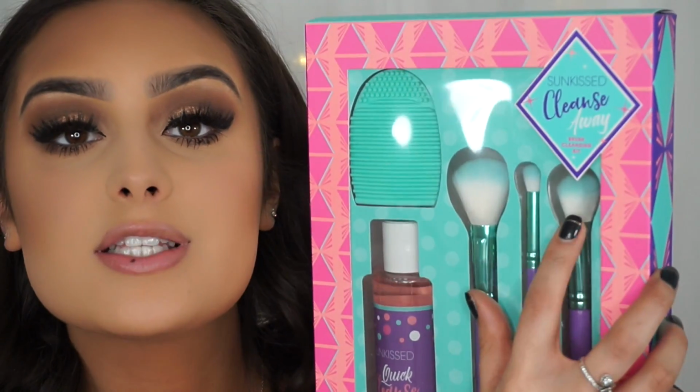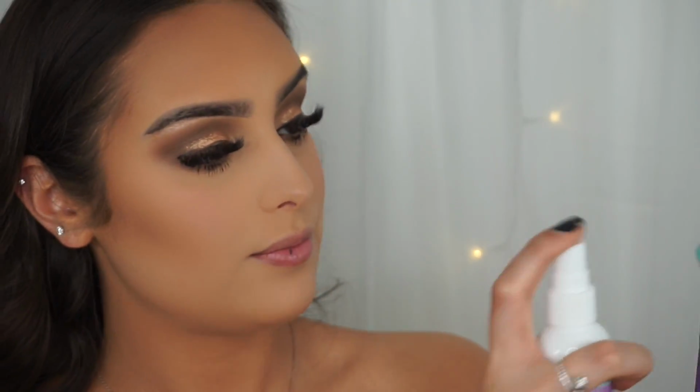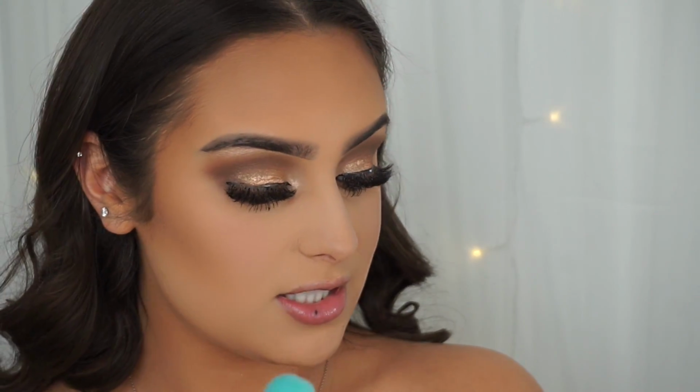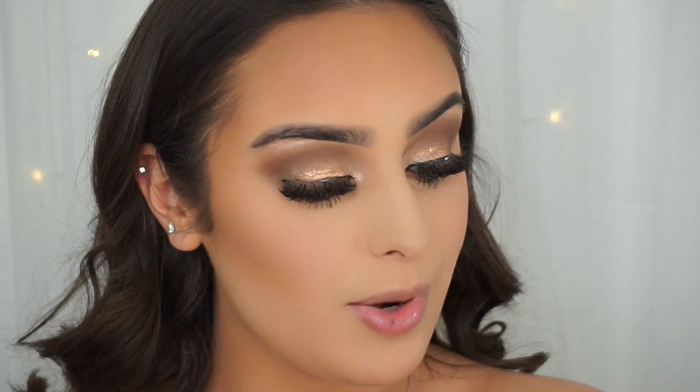What I'm also going to do is move on to this kit and use this brush here, because I'm going to use this for highlighter. I'm going to spray my brush with some setting spray because it makes it a lot more pigmented. And I'm going to go in with the Sunkissed Rake to Perfection Blush and Highlight Duo. Look how pretty that is. So it looks like this.